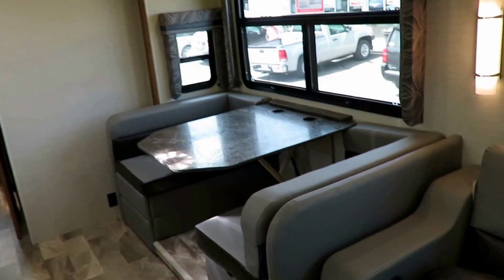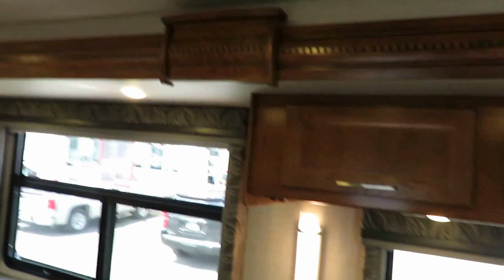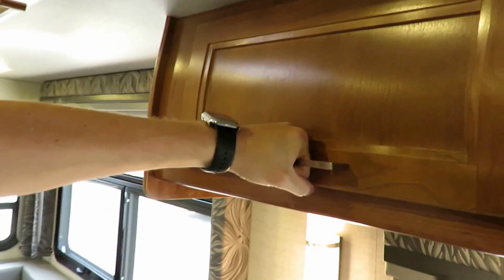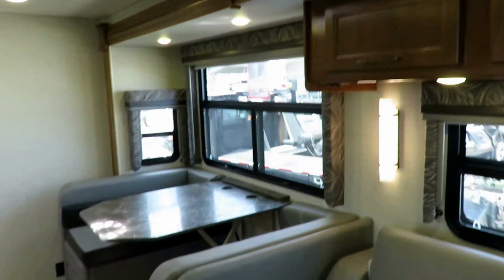You know, they went with the modern residential colors, the modern residential cabinet stylings. You know, even like the bigger, nicer hardware here to get your hand on. They've gone the extra mile to really shine this thing up.